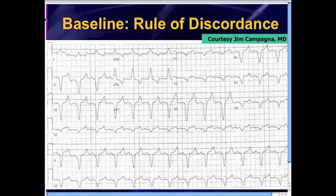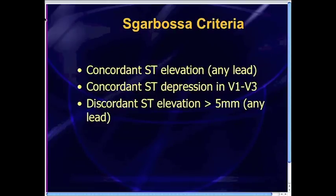Every time the QRS mainly points upwards, the ST segment is isoelectric or a little bit below the baseline. Every time the QRS is mainly downwards, the ST segment, or J point, is going to be isoelectric or a little bit above the baseline. Now, back in the mid-1990s, a cardiologist by the name of Elena Sgarbossa reviewed a lot of EKGs and came up with what we refer to now as the Sgarbossa criteria. These are probably more validated for left bundle branch block pattern, but there's a handful of studies that have shown that this is also true, and perhaps even a little bit better for reading ischemia or infarction in the presence of a pacemaker.